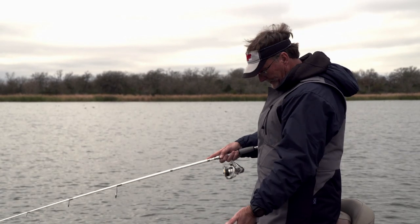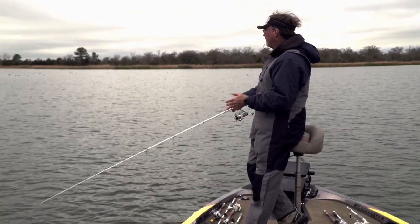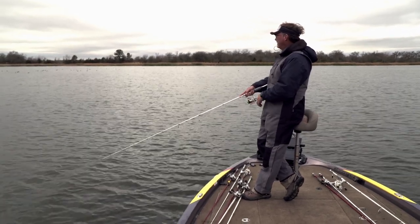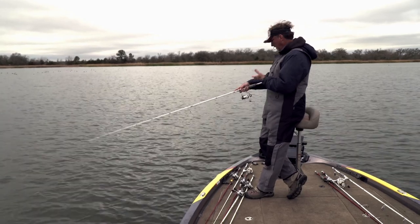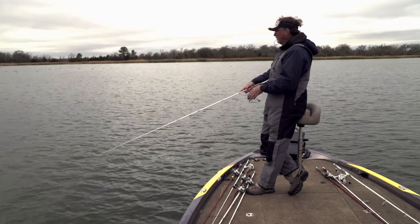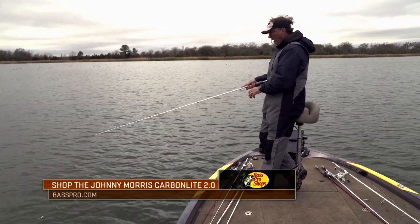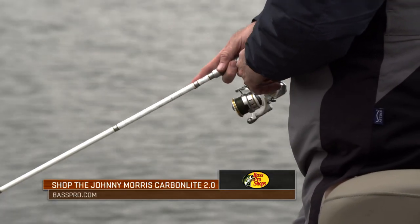And that's why I've got that 7-foot medium heavy rigged for my lead shaker or any of the shaky heads. I think that's got the backbone and the sensitivity to be able to handle that type of fishing. Whereas this rod here has a lot more of a limber tip, which is what I like to use when I'm throwing these smaller little soft plastic jerk baits to impart more action on them. And also, so I don't take the bait away from the fish when he bites it.